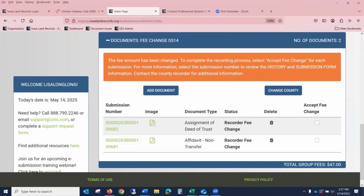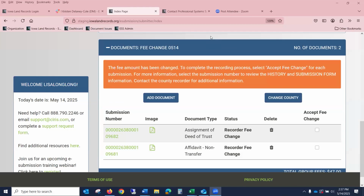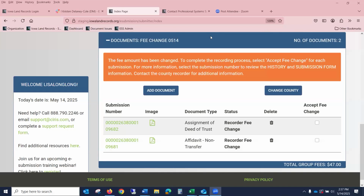While they respond, we have another question asking if you can submit a deed, DOV, groundwater, and mortgage all in one submission, or must the mortgage be filed separately? Yes, you can 100% do that. If you decided that you wanted the mortgages submitted separately, I would encourage you to submit the deed, the DOV, and the groundwater, and get those recorded before submitting the mortgage, if you're going to do them separately.